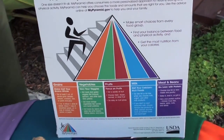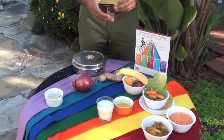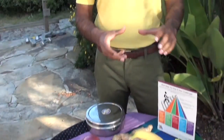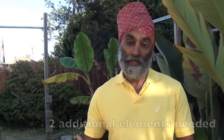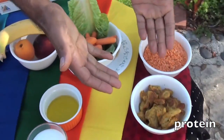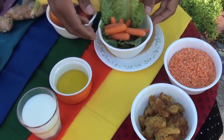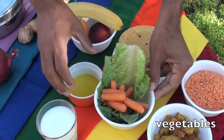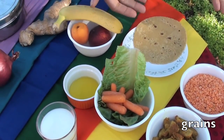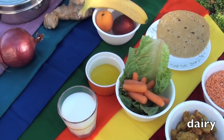So if you look over here, you have these 7 colors of the rainbow, and 5 of them metaphorically are represented in this traditional standard food pyramid. But there are additional elements to look at. So what is represented here? So we can see over here there is some chicken, which is a protein, some lentils that are full of protein. Then we have here some vegetables, some greens, a roti, or it's a bread, carbohydrates. And we also have some dairy products represented by this glass of milk.